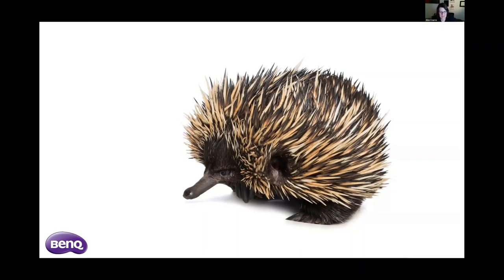An echidna. Echidnas are quite hard to shoot. They've got very low eyes. You've got to try and get a catchlight in their eye. And they're pretty friendly creatures to work with, but they're just difficult. There's dirt everywhere because they've been nesting in leaves and things.